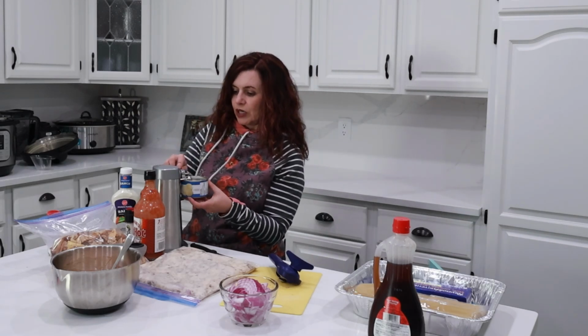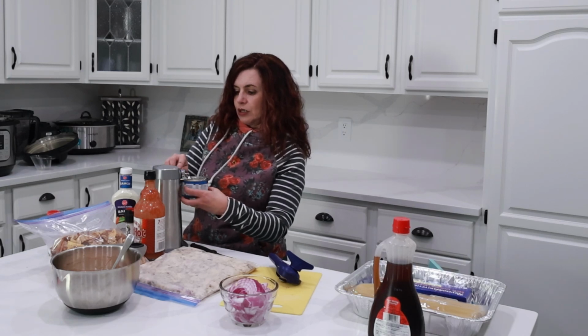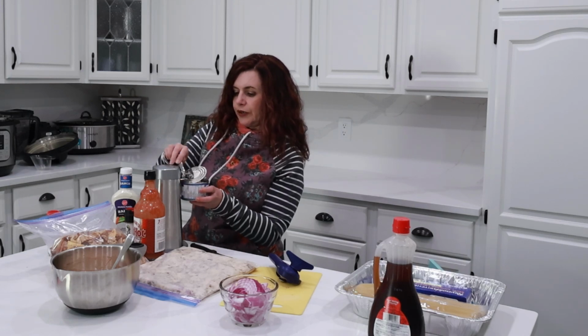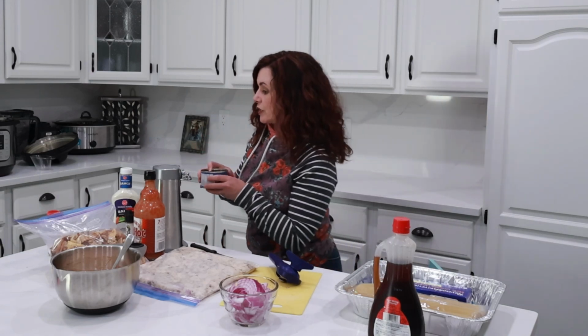We'll see if this will work now. So far, so good. Okay, should have just done that in the first place. But now we've got our water chestnuts I'm gonna drain.